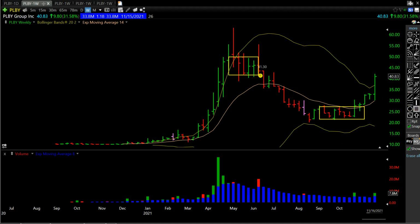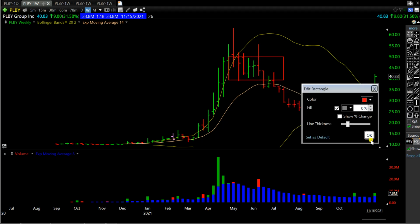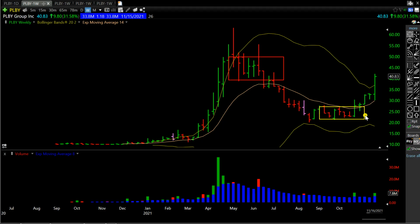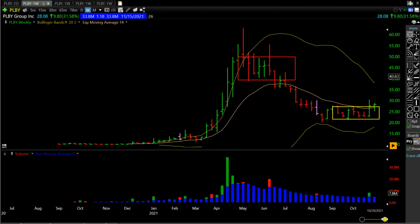Here is the prior one, how I set these up. The prior one was more of a negative one, so I color that one red. And the new one down here, I put yellow. Yellow is always because it is new and hasn't given us a firm direction yet, red or green. So that's what it looks like on the weekly. And in fact, if I back up the weekly, this is more what it really looks like.